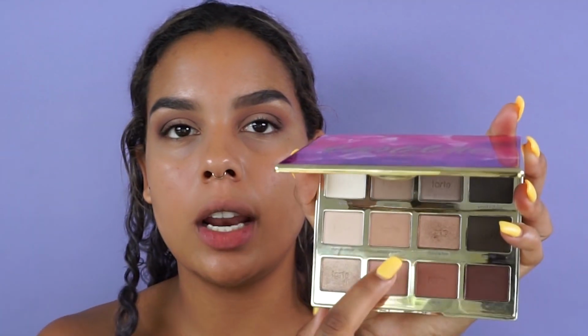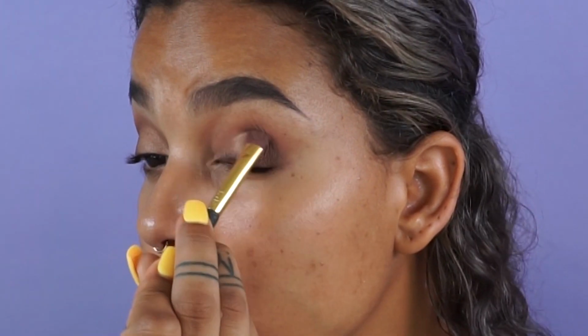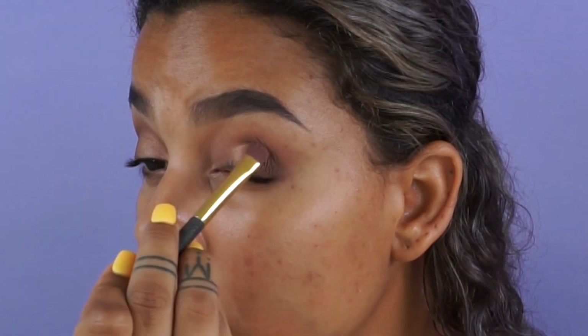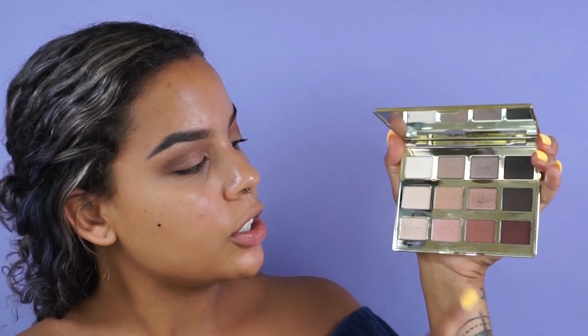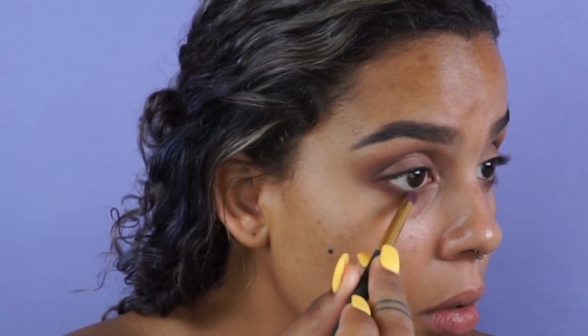I'm taking this shade Firecracker and putting that all over my lid. I'm taking the shade Leader and buffing that under my under eye. I'm taking the shade Funny Girl to highlight my brow bone and my inner corner.